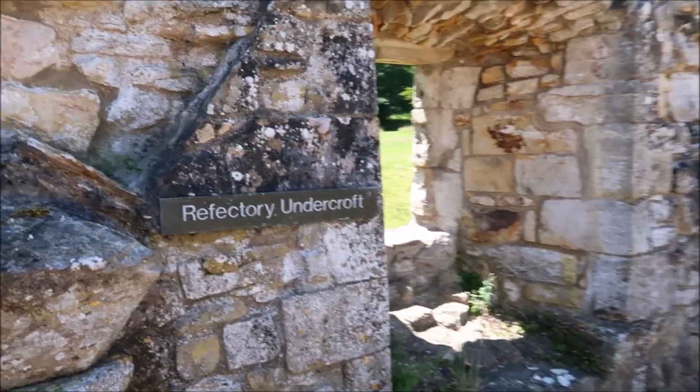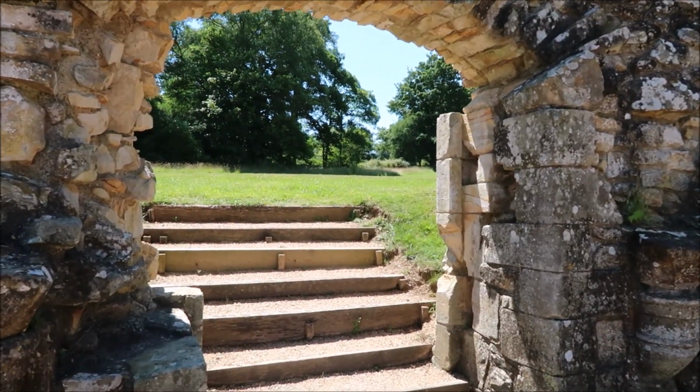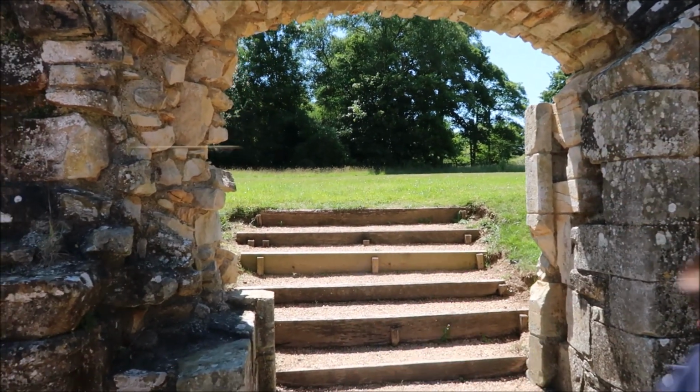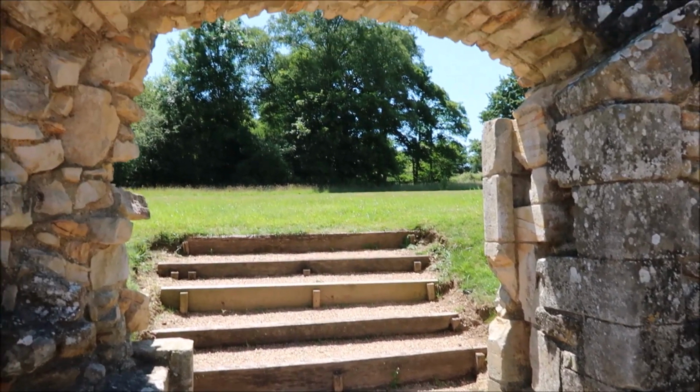Just trying to make sure. So this is a refectory undercroft. Whoa. So we've just come from this bit here, guys. As we walk up, there are steps here. I assume there might have been steps there back in the day. Maybe not, I don't know. But that would have definitely been a door entrance.